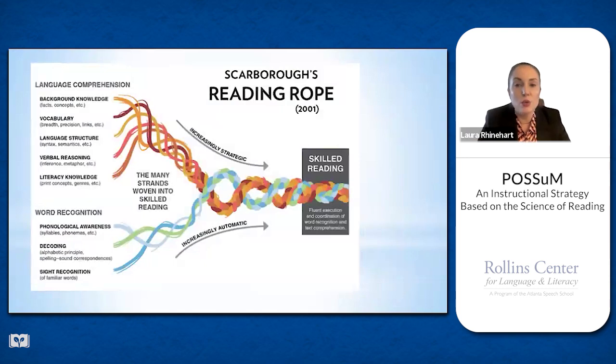Okay, so you may be familiar with Scarborough's reading rope. So this top strand is related to language comprehension. The bottom strand is related to word recognition. And then when combined with automaticity, these skills make up fluent reading.